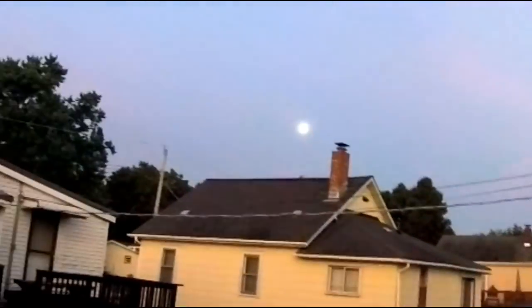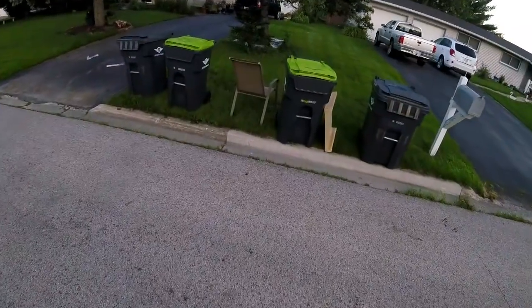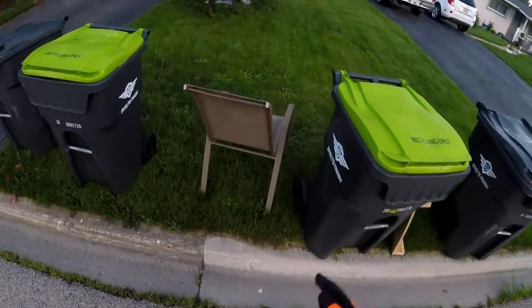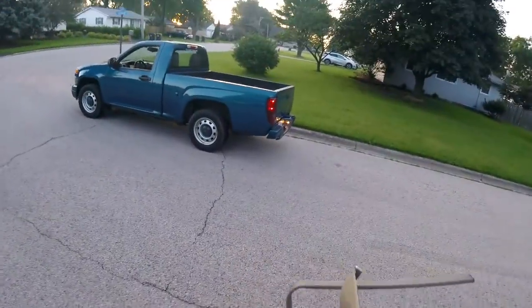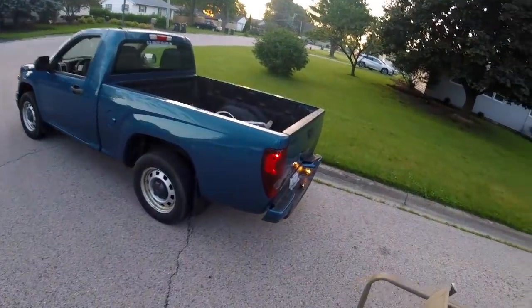Oh, I see. Full moon. Ooh, I'm already seeing mosquitoes coming after me. Mosquitoes are like, good morning. Breakfast. And the first thing I see this morning is a chair. Is there rust? Yep, there's rust. All right, so that means it's iron.